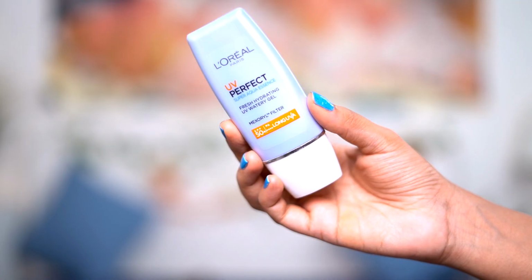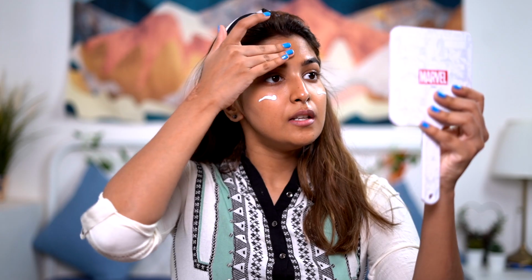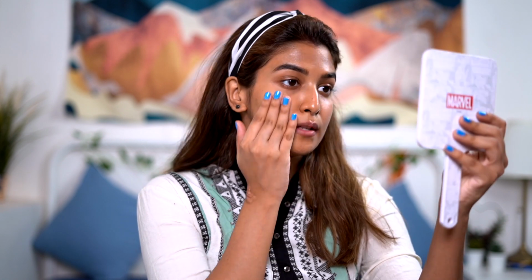Now the next step is sunscreen. You obviously shouldn't skip sunscreen because you will be outdoors. Obviously you'll be in the class, but if you are stepping out of your house, then you might as well apply sunscreen. And also it's summers and you don't want your skin to be damaged by any means, right? So for my sunscreen, I'll be using the L'Oreal UV Perfect Super Aqua Essence sunscreen. I've been really loving this sunscreen because it doesn't leave a white cast on your skin unlike other sunscreens. You guys will see it right now. And this has SPF 50, which is a good SPF for Indian summers. So you can see it didn't leave any white cast on my skin.